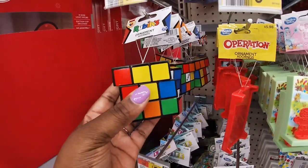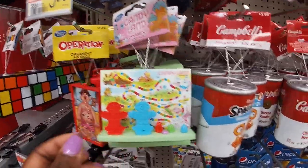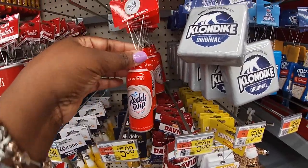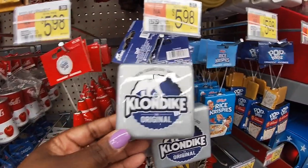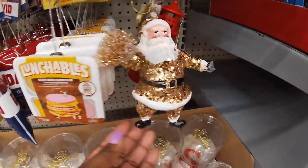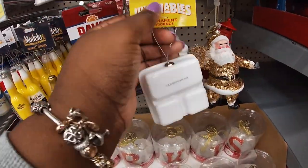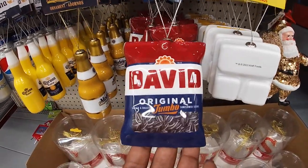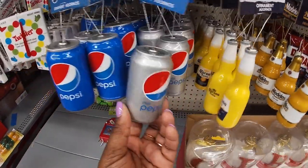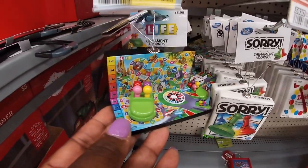Rubik's Cube, Operation, Candyland, SpaghettiOs, Chicken Noodle Soup, the Whipped Cream, Klondike Bar, Rice Krispies Treats, Pop-Tarts, Snowman, Lunchables. I mean, Santa. I don't know why I do that every year. I'm more cautious of it now. Sunflower seeds, Modelo, Corona, Pepsi's, Twister, sorry, and this cute life.